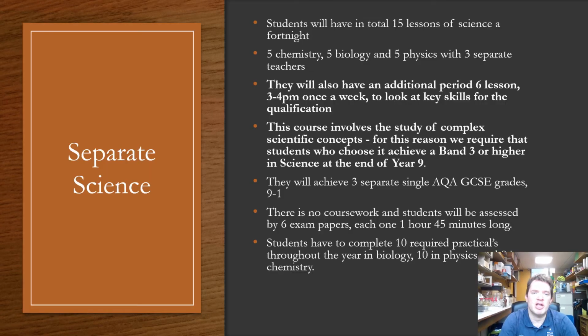Now, if you really enjoy science and want to do more of it, then you can take the separate science option. Here you have 15 lessons in total instead of the 10, so it does take up one of your option blocks. You will have 5 lessons of chemistry, 5 of biology, 5 of physics, and you will have 3 separate teachers for each one of these.